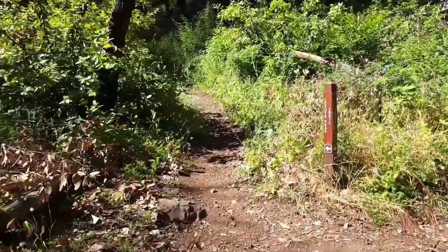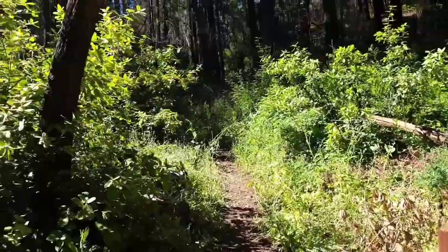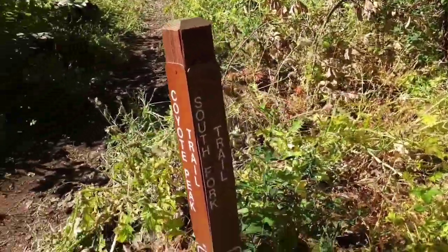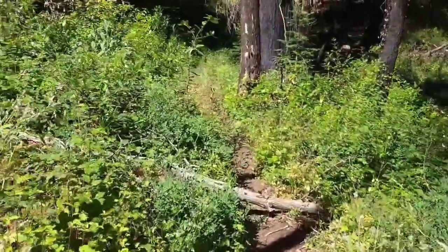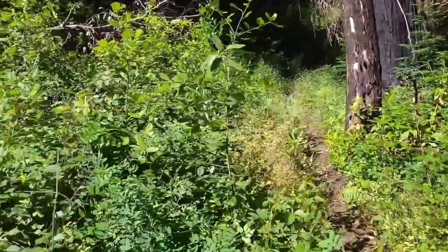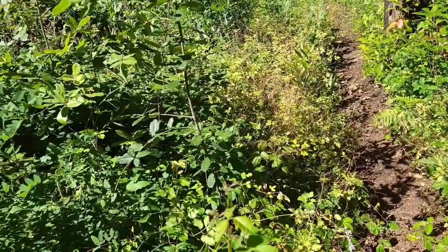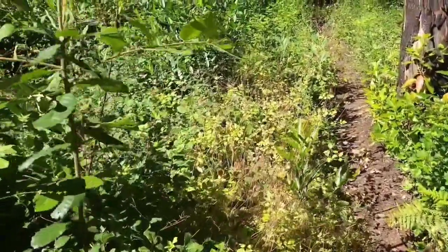Our intersection here, Coyote Peak that way. We're going to continue on the South Fork Trail this way, and it looks like there might still be a little bit of up, but we should be getting to the part where we're making our way down. Some poison oak here. Uh-oh.